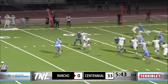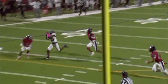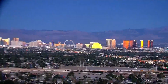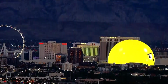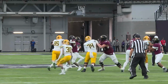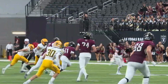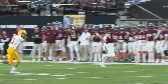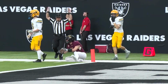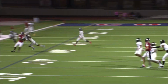Deep corn rolls left. He is pressured and will be sacked. Tough catches. I mean, this is contested. I mean, he's going to get hit as soon as he catches it. We've seen guys drop those passes all year. His running mate Skylar Jackson open, but nowhere to go for Jackson.